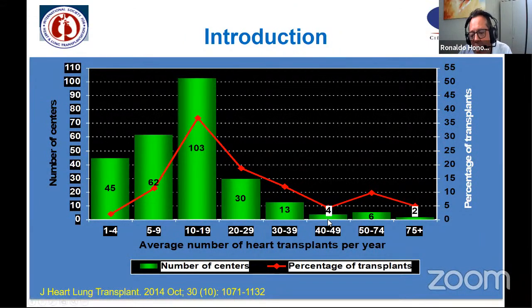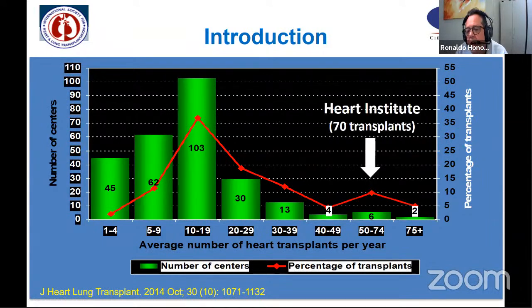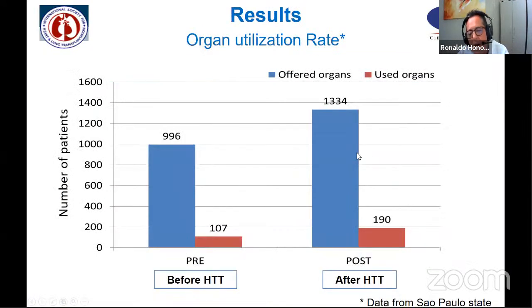This situation put us in a very comfortable but also very serious position, because we have the seventh largest center in the world, if you compare the numbers. But it was difficult for us to see this kind of scenario. We have a lot of organs offered, and we still have a low use rate of these organs.